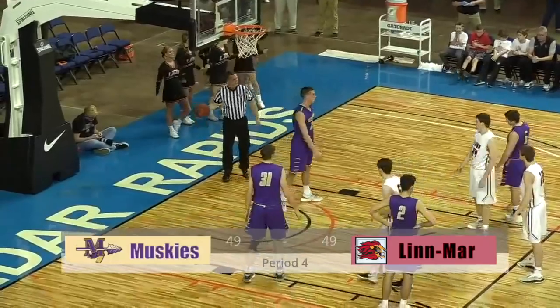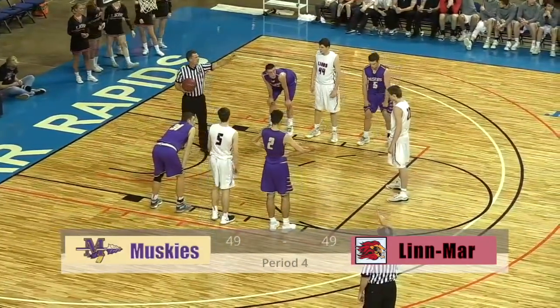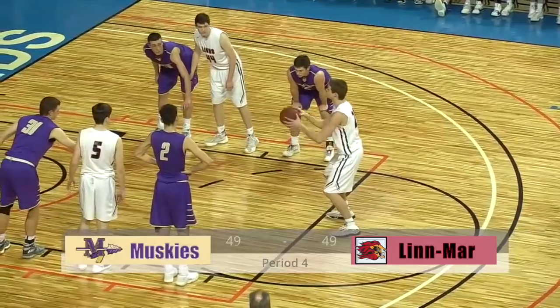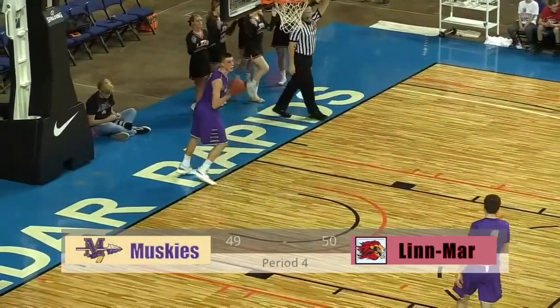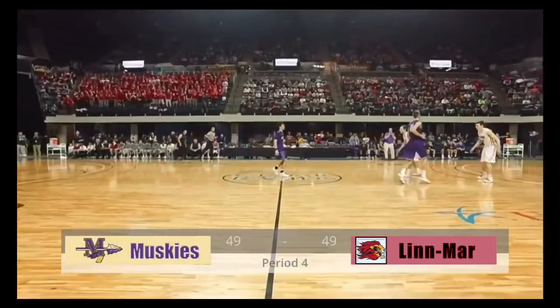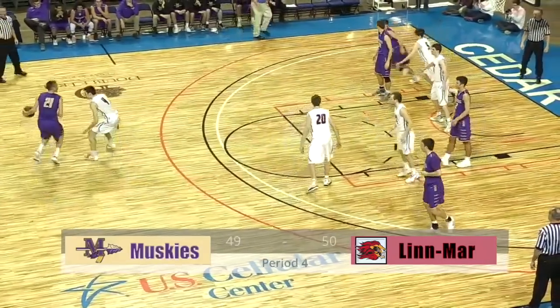And silky smooth Hutchison knocks down another. 49 all, 2:27 left. Linn-Mar with one more foul to give before Muscatine's in the bonus. Hutchison's bonus free throw is good. Linn-Mar back up 50-49, 2:27 left. Hutton walks it over for the Muskies. He just had a 4-point play to put the Muskies up 1.